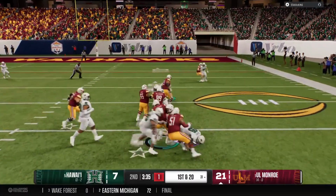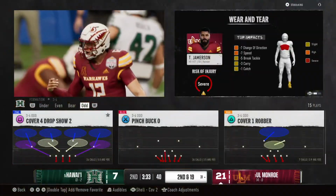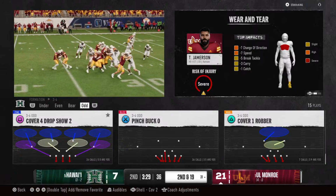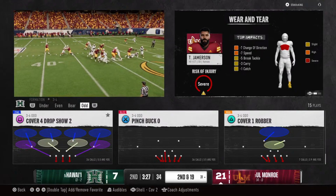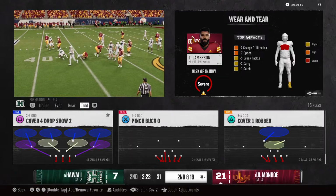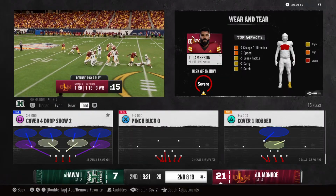Handoff to the right side. And the sophomore is able to bring him down quickly. See, that's how you limit what an offense wants to do. This time, the defense just won the battle up front at the line of scrimmage, not giving up any big plays. Everybody's gap sound. It's really solid defense on that play.